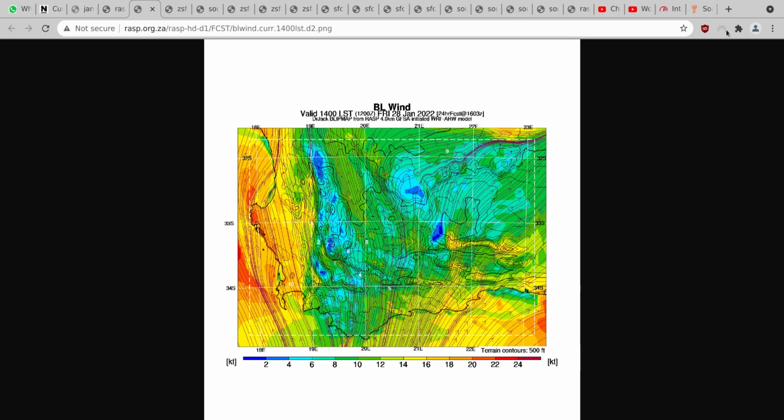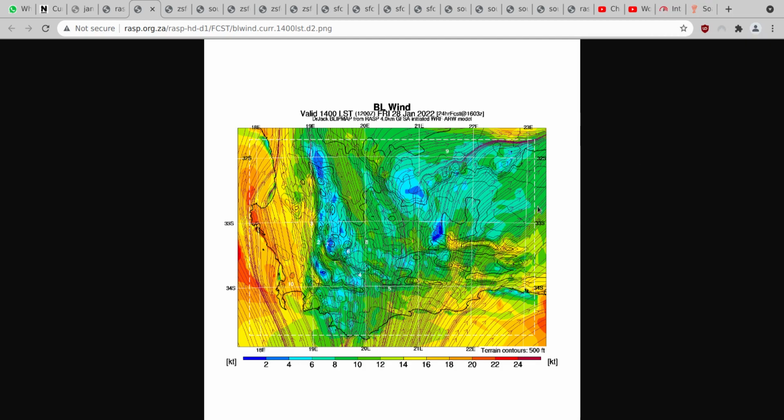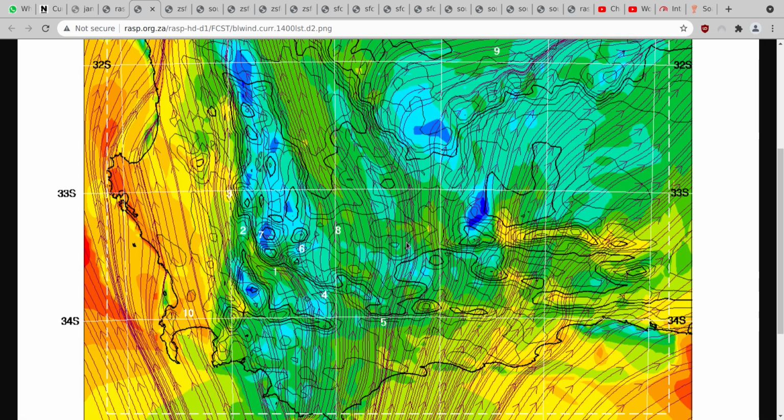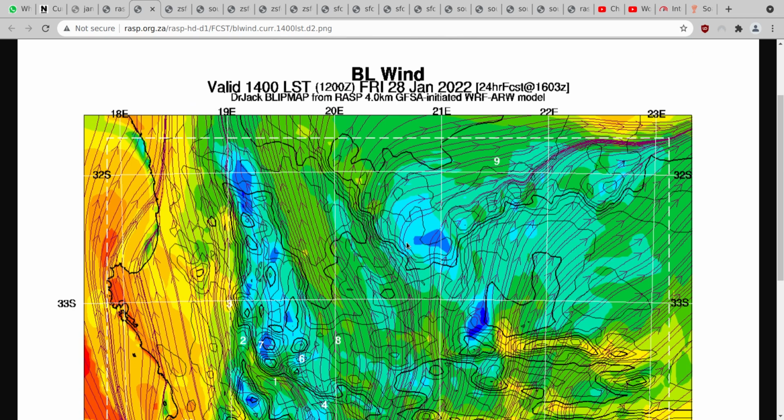Hello world, it's Thursday the 27th of January and we're looking at the weather forecast for the Worcester Magic Soaring weather for tomorrow, Friday the 28th of January. The Magic was very kind to us today and I think most people had a very good flight. So let's see what's in store for tomorrow. Going to look at things a bit differently.